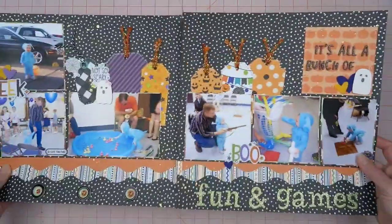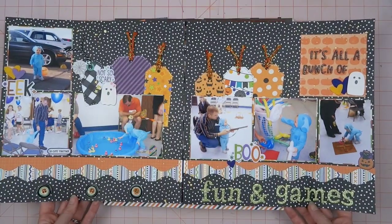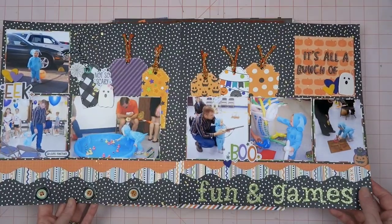And then here is Halloween Throwback Thursday again, and I did get a double page spread done, and I really like how this one turned out.